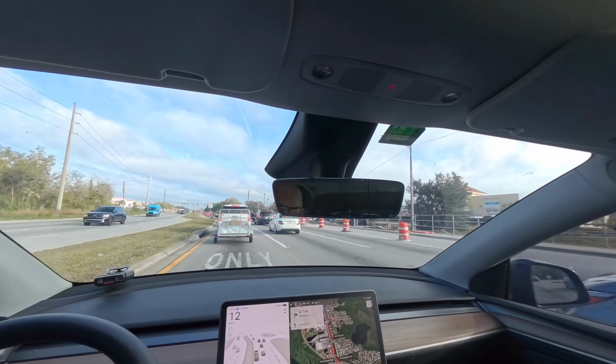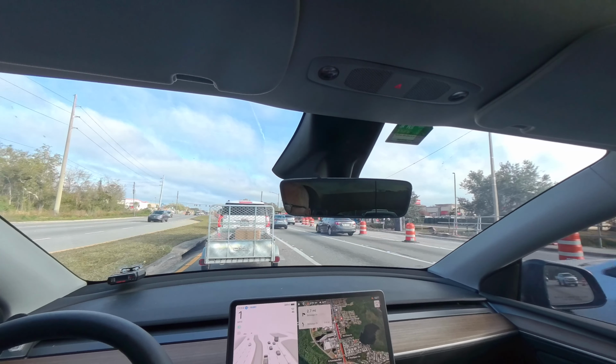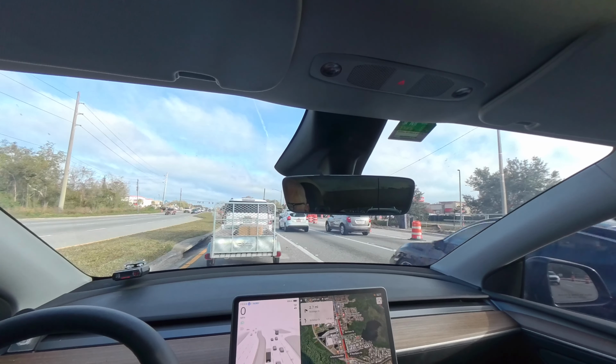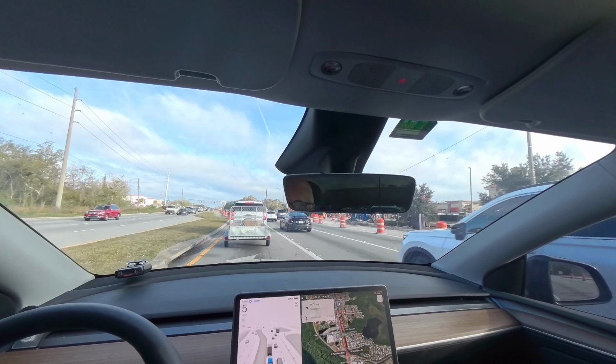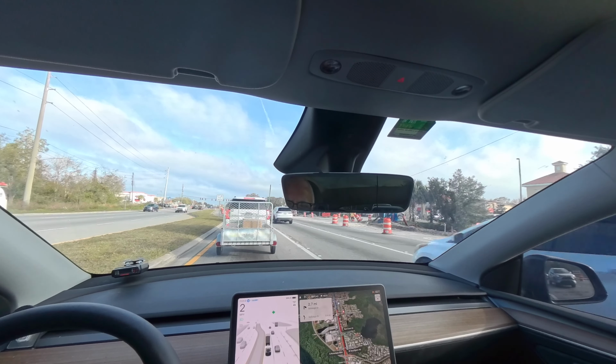So here's an example here. We're in a left turn lane now with lots of traffic on the right. We're pulling right up to the car in front of us. We're not really trying to make a left turn. We're trying to go straight here. So we've got to get over to that right lane to be able to continue on our way. So the car just sort of figured that out and put the turn signal on.